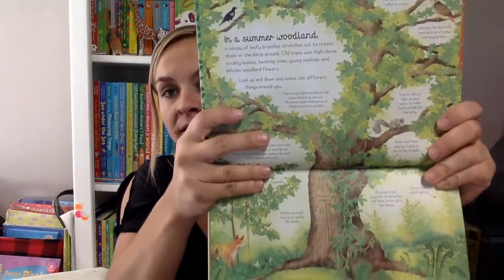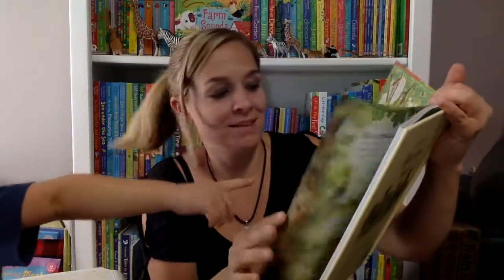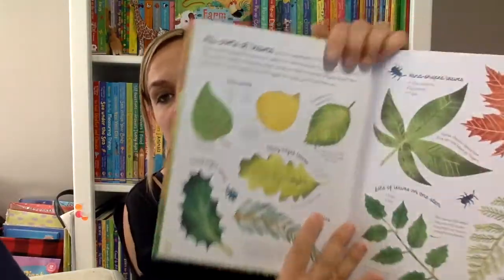Look at Kaysen. You get to see all out in the woods. Here's summer in the woodland. Look how tall the tree is. That is very tall. So look at, just very pretty.